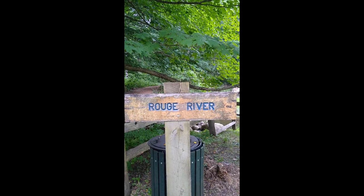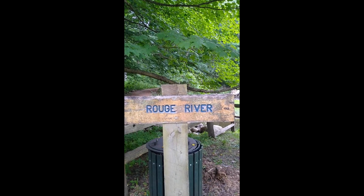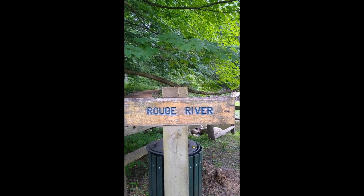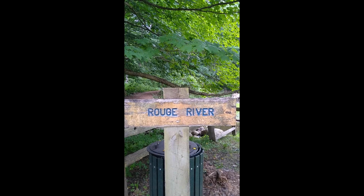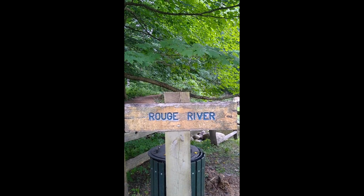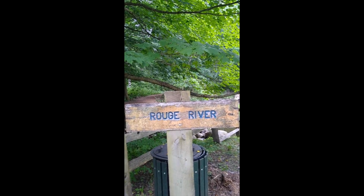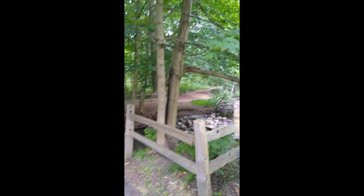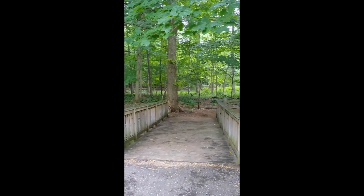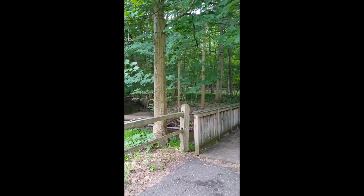This morning, we are at the northeasternmost part of the Rouge watershed in Troy at a special nature preserve, the Stage Nature Preserve, or the Lloyd A. Stage Nature Preserve in Troy. And it's a really wonderful place to take a hike. There are multiple trails going through wooded areas and wildflower demonstration gardens.